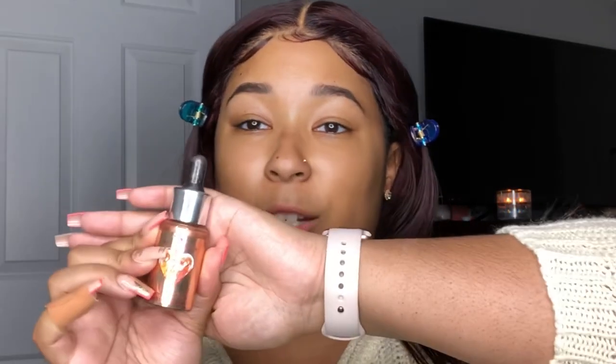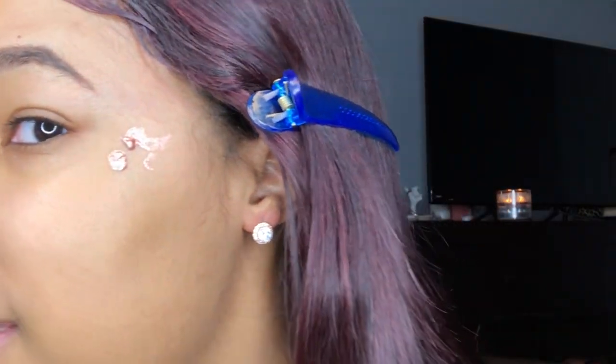Now, I'm gonna show you guys the wonders of this liquid highlighter. So this is from I Love Revolution and Dragon Glow, and it's a liquid highlighter, and yeah, the color is Dragon Glow, and it's this really cute gold color. I'll show you guys, it's so cute. And at first I was like, how do I use this? Look at that. Do you guys see that?